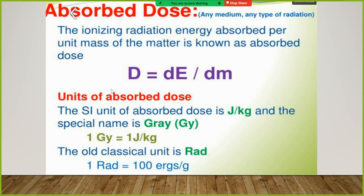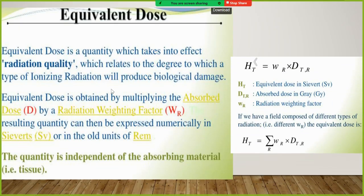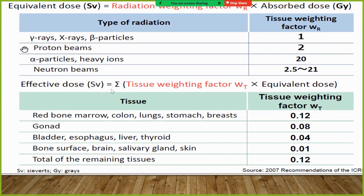Absorbed dose, energy per unit of mass, has the unit gray. So if we are talking about gray, we are talking about absorbed dose. If we are talking about sievert, we are talking about equivalent dose or effective dose. In equivalent dose, we are considering the radiation weighting factor, the radiation type. And in effective dose, we are considering the tissue weighting factor. As you can see here, you will find different weighting factors or different sensitivity based on the organ type. And here we have different radiation weighting factors based on the type of radiation itself.